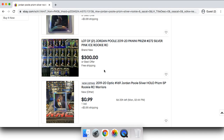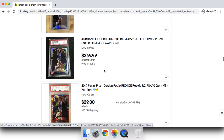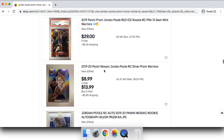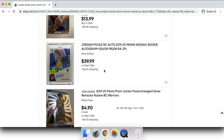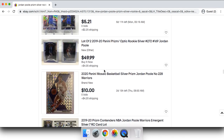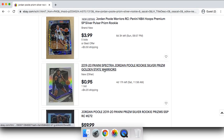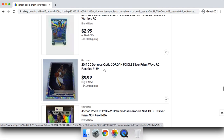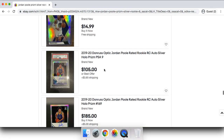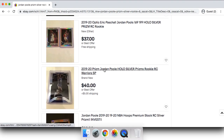Last season, Jordan Poole had some big games when Steph was playing, because he would get open looks. And now this year with Steph Curry at point guard, I think Jordan Poole will get some incredible open looks and will have some big shooting nights. He's a pure shooter, pure scorer. So whether he's a starter, a sixth man, or just some incredible bench points, I think his prices will be a lot higher than they are right now. So that's why I believe that's a very good buy right now.